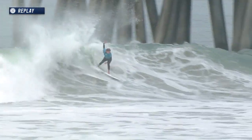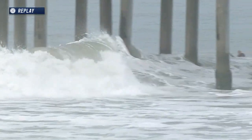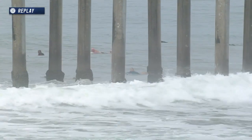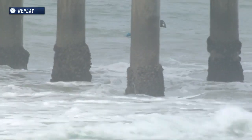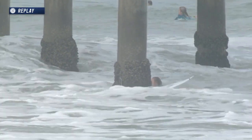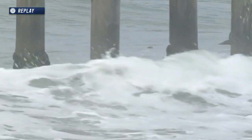Well, Lakey starting off with a big crack. She knows she's looking for that 7+ range wave, and there that sweep just hurdles her along to the piling. This is where the board kind of gets wrapped around. She spends a couple minutes trying to break free, so that's where that suck can pull you down underwater. So Lakey in a really scary situation there.